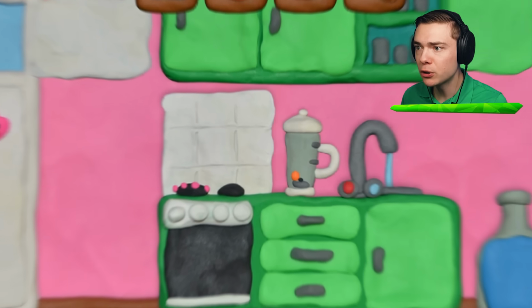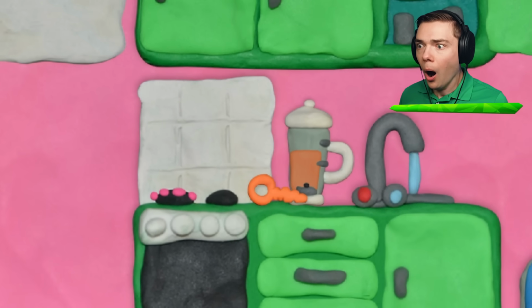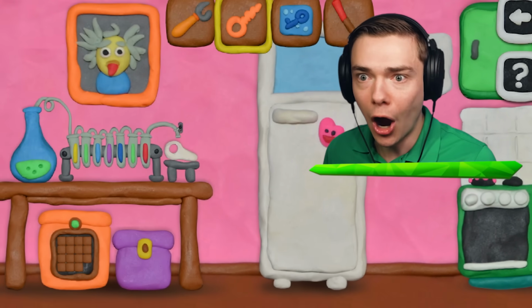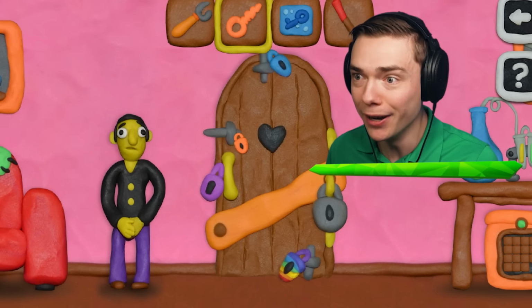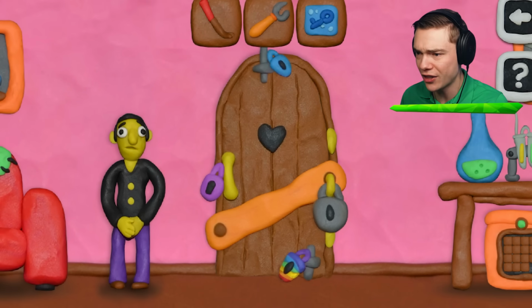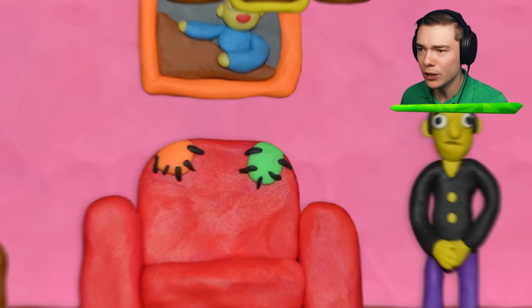Oh, wait. I put the orange into the blender. Right, what if I put all three? Whoa, I'm blending it up, everyone. That gives me an orange key. No way, what? All right, so that's how you use the blender. Let's unlock this orange lock. Now we have 1, 2, 3, 4, I think 5 locks left. All right, very nice.